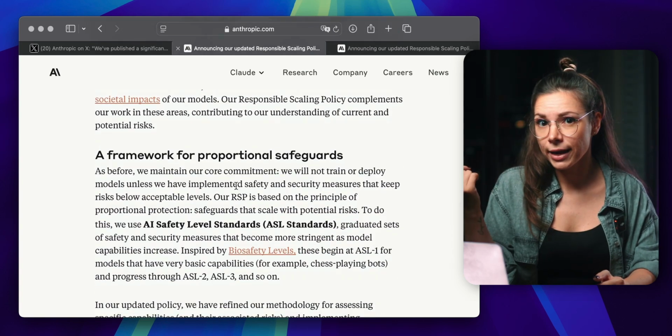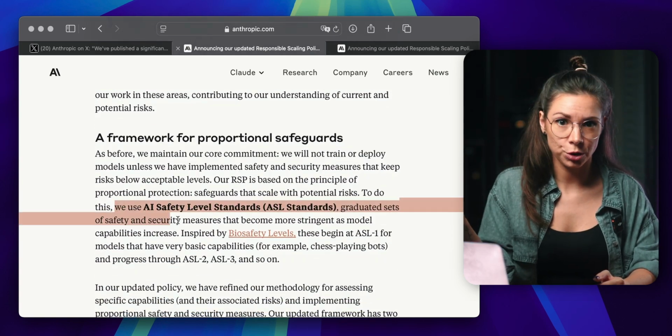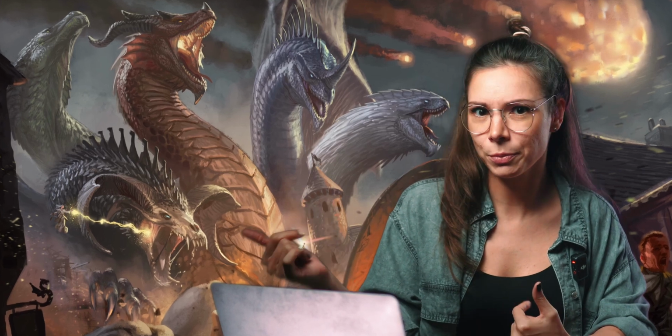So with smarter AI models comes more censorship. You know, I was playing D&D with ChatGPT the other day, and it refused to fight a dragon because it didn't want to promote violence. And how should I survive then?